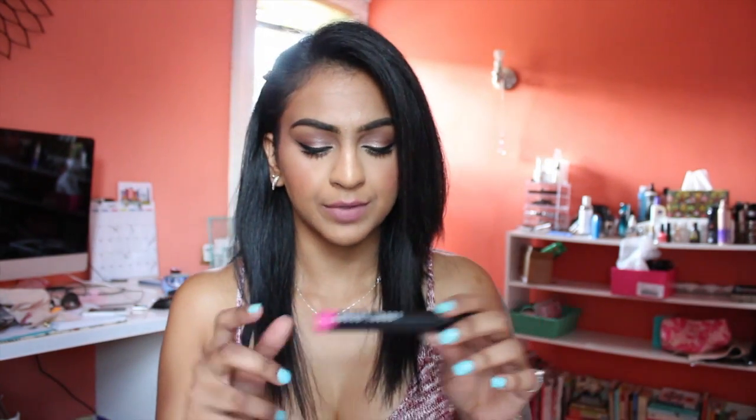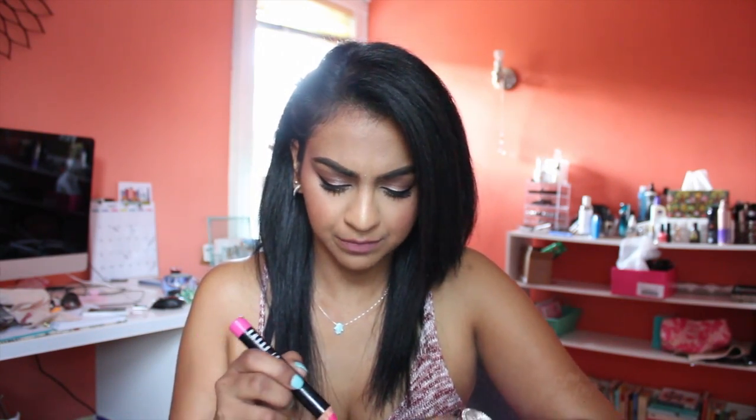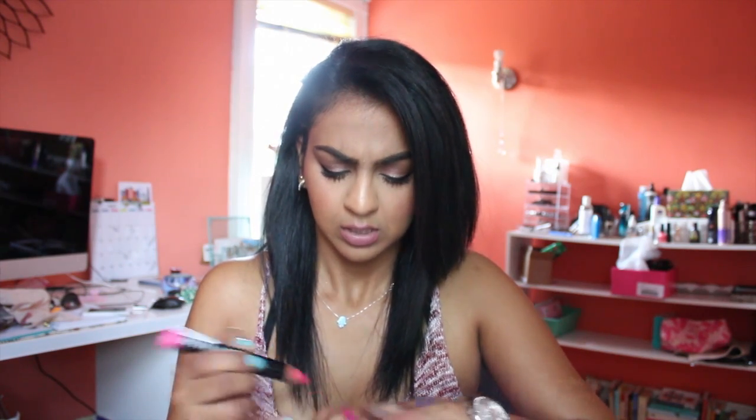I don't know if I've ever mentioned this, but I got this from Nordstrom. This is the Bobbi Brown Hot Pink Art Stick. I'm thinking of getting the rose, I think it's called, I don't know what it's called. This is the pink one though. I like that a lot. I feel like it does stay on and it's quick and easy and on the go, and it's like a liner but then a lipstick as well. So I like these. I feel like it's really handy.